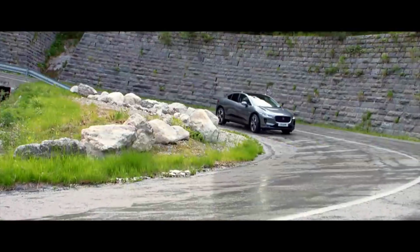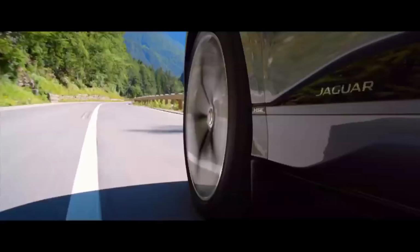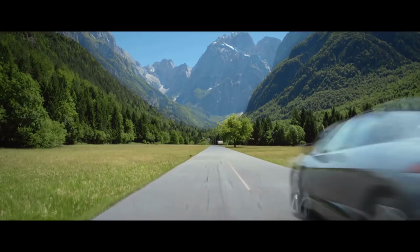This is the I-Pace. The first all-electric performance SUV from Jaguar. The future now.